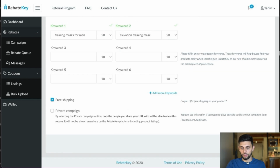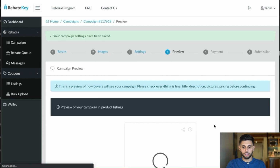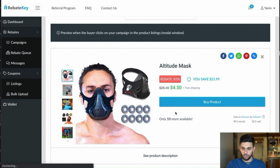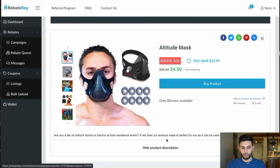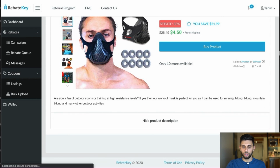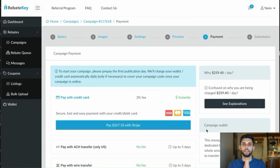From there, we're going to press continue, and it's going to do the review. So you just go through it and make sure everything is good. This is how our listing would look. Okay, looks good. Press description. Everything looks good. Make sure everything is nice, and then press continue. Then you'd have to put in your payment information, and that's a wrap. So you get that started.